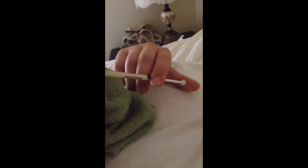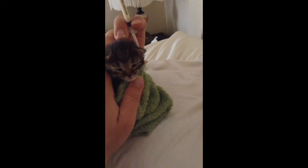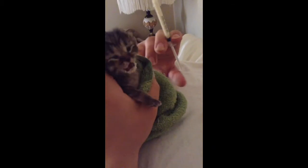This is Minnie. She's almost 2 weeks old. We're feeding her the expensive kitty formula, got it at PetSmart, because cats cannot have regular milk, cow's milk. And we wrap a rag around her to keep her a little constricted and warm, because kittens need to be warm when they're eating.